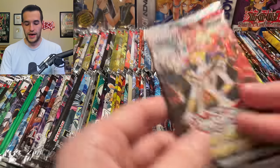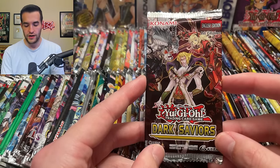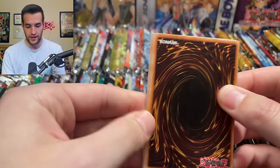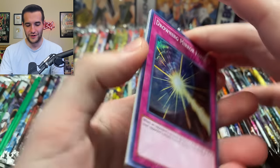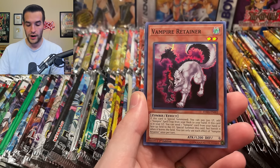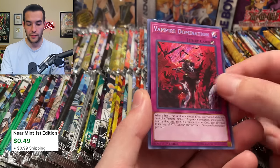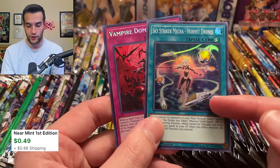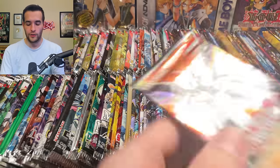Yeah, classic, you know. Now Dark Saviors, what is the big card in here? There's like Widow Anchor and stuff from Sky Striker. We're not falling for it this time. I bet it's at the back again, now that we're actually doing it. Drowning Mirror Force, pretty cool. Vampire Vamp. Vampire Retainer, a lot of vampires. Ooh, and a Vampire Domination. Okay, all vampires. And then Hornet Drones, actually a pretty decent card as well if you're doing that. It was good for when Verite was out, but probably not as good now. It was like in almost every deck at that point.